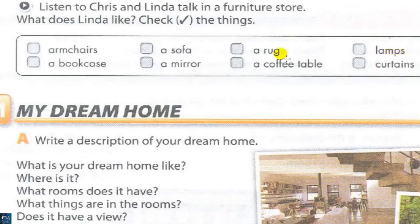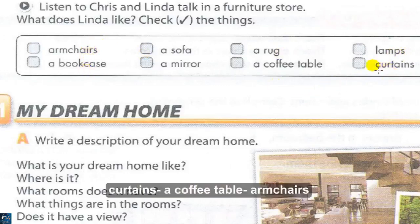Now the answers, okay, here. Number 1, the things that Chris is going to buy: curtains. Curtains, it's number 1. Do you have other words? Coffee table, armchairs. Armchairs, mirror, coffee table, and curtain.